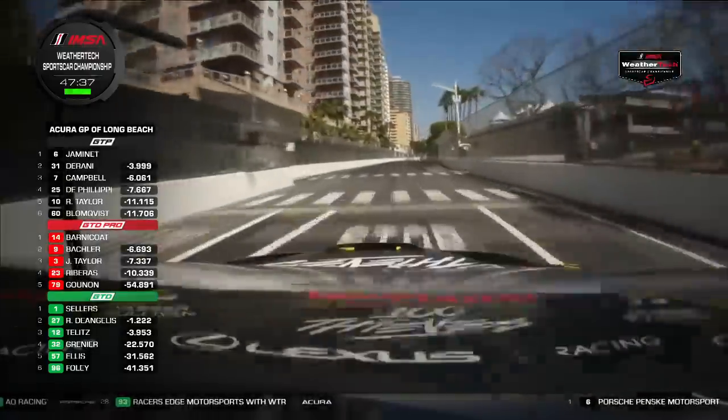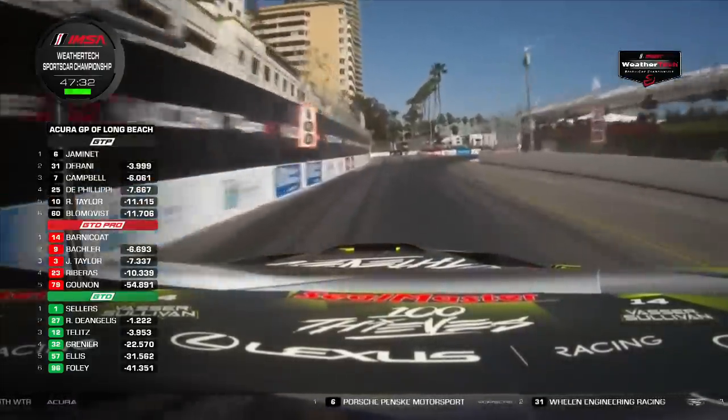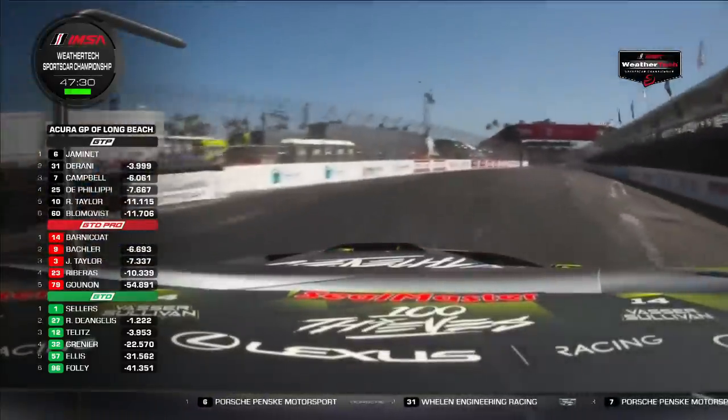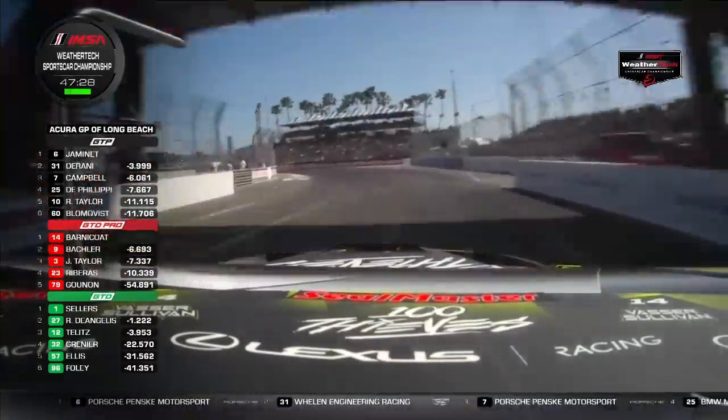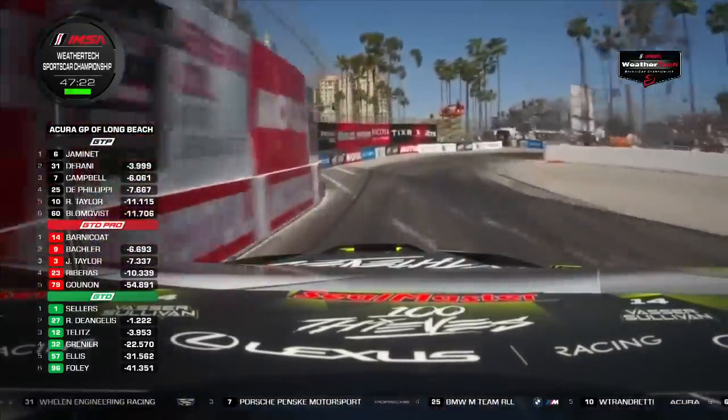But as Ricky was telling me this morning, there's a danger of the overcut. The cars that stayed out on their first stint have hot tyres that are still grippy and still working well, and that has been the case for that car.